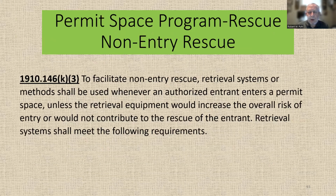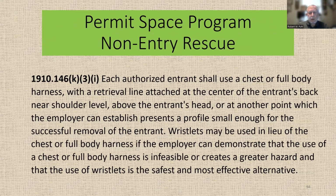To facilitate non-entry rescue, retrieval systems or methods shall be used whenever an authorized entrant enters a permit space, unless the retrieval equipment would increase the overall risk of entry or would not contribute to the rescue of the entrant. Retrieval systems shall meet the following requirements. Each authorized entrant shall use a chest or full body harness with a retrieval line attached at the center of the entrant's back, near shoulder level, above the entrant's head, or at another point which the employer can establish presents a profile small enough for the successful removal of the entrant. Wristlets may be used in lieu of the chest or full body harness if the employer can demonstrate that the use of a chest or full body harness isn't feasible or creates a greater hazard and that the use of wristlets is the safest and most effective alternative.